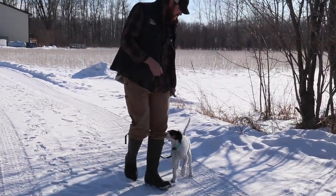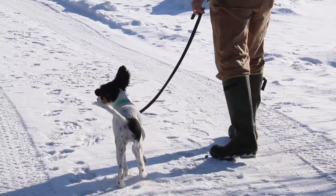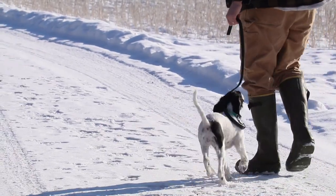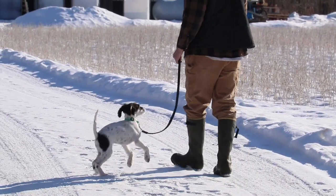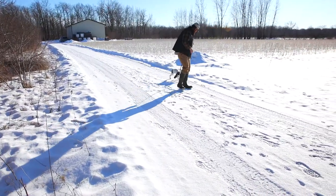Good, good, good girl. She gets going good, and we'll change directions. Come on, stay right there, Logan. Come on, come on. Good, good. The reason I want this flat collar is because I'm going to bounce her with it, and the slip is just too much. The slip's not effective right now. It would just be choking her. That's using it wrong. Come on, come on.